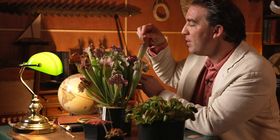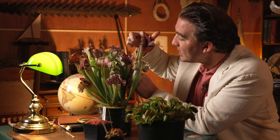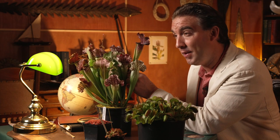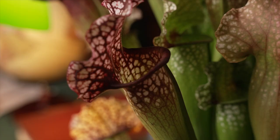It produces large trumpet-like pitchers that are really colorful, and these colors attract prey just like the petals of a flower. When an insect is attracted, they slip down inside into the mouth of the pitcher and fall all the way down to the bottom, where they can't escape and eventually die. The plant releases digestive fluid that breaks down the body of that insect and then absorbs nutrients that it uses to grow.